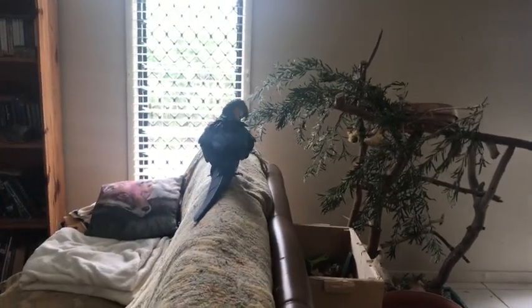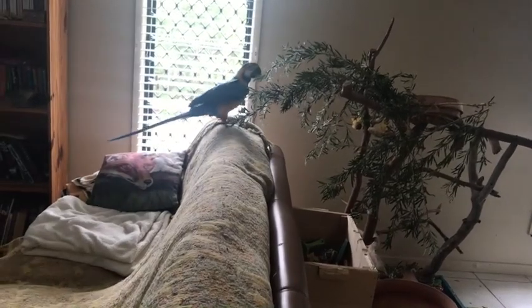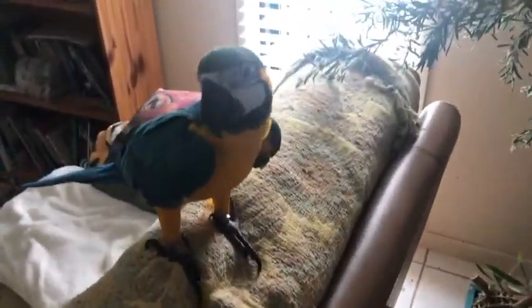So you can see right now he's right up the other end of the couch. And he's trying to work out how to get on the perch because he is not interested in this whatsoever. And that's possibly because I have actually done a couple of sessions where I've just put it on him.